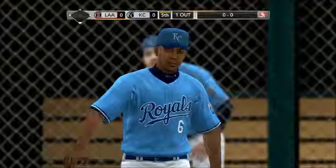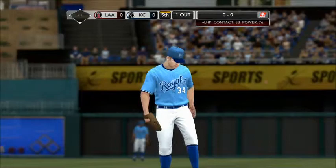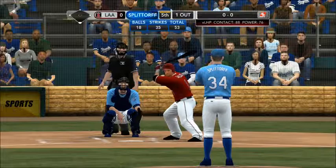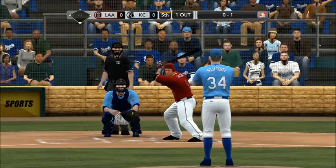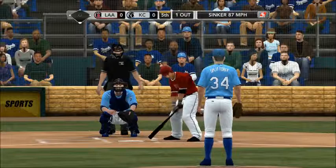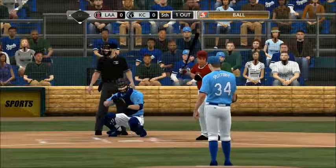And here's Benji Molina. He bounced out his last time. One out, nobody on. The pitch. Taps this one foul off to the left. Here it comes. Catcher gets a hold of that one in the dirt. Here's the 1-1. A little low. Got it in the dirt, but he held on. The 2-1 pitch. Change up, called strike two.